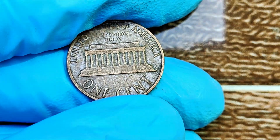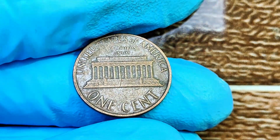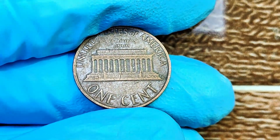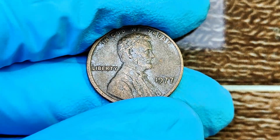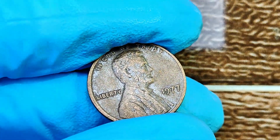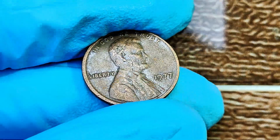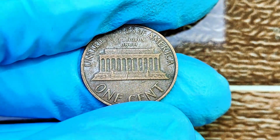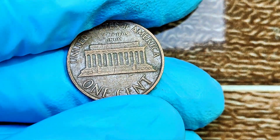So, what did we learn today? 1. Not all pennies are just pennies. 2. Condition is everything, so handle your coins like you'd handle a baby bird. And 3. Always check your change. Who knows? That humble penny in your pocket could have a story, or at least a price tag, bigger than you'd expect.